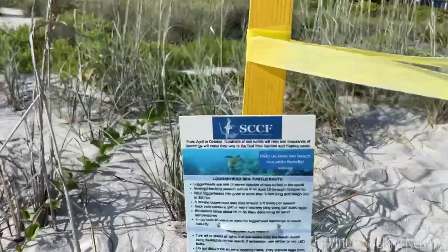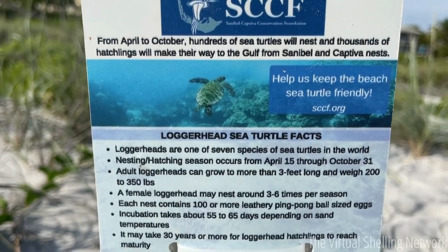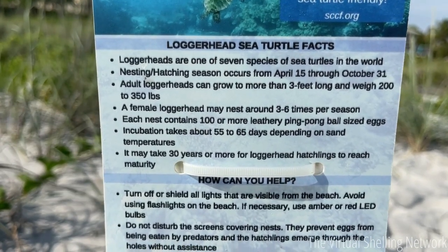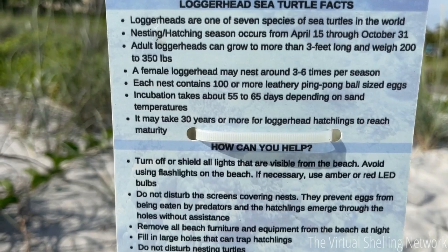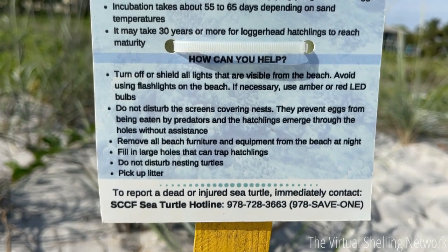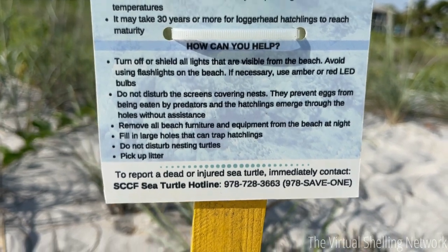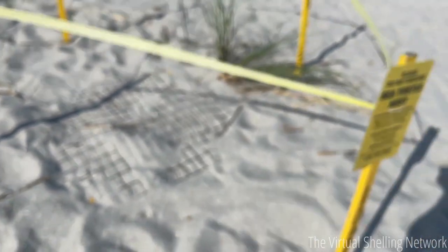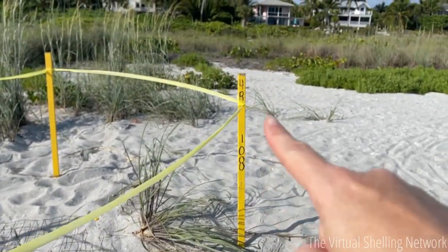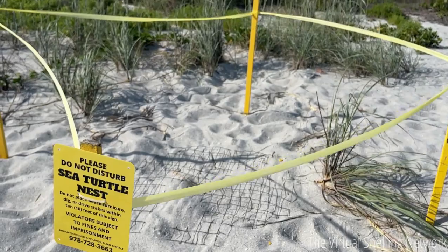I'll go ahead and just give you guys a little sea turtle information here. You guys can go ahead and pause your video if you want to read through this a little bit more thoroughly. But April 15th through October 30th is when we are in turtle season. And this is some fun facts for sea turtles. And also the SCCF contact number. So if you need to report an injured sea turtle, or if you find a hatchling, that is the number that you can call. And then they mark the nest. This is nest 108. So they already have quite a few nests here, which is super fun.